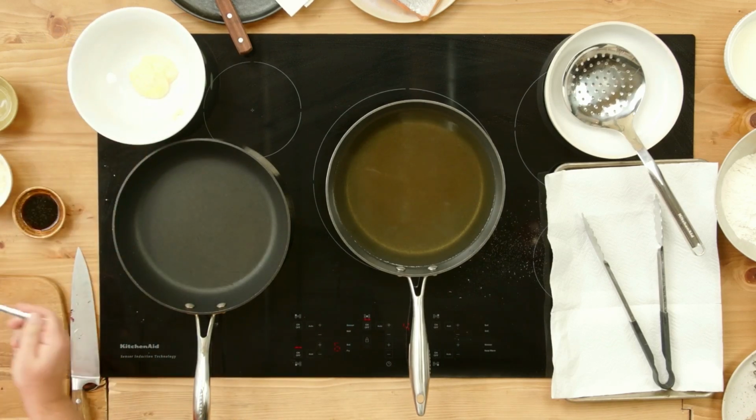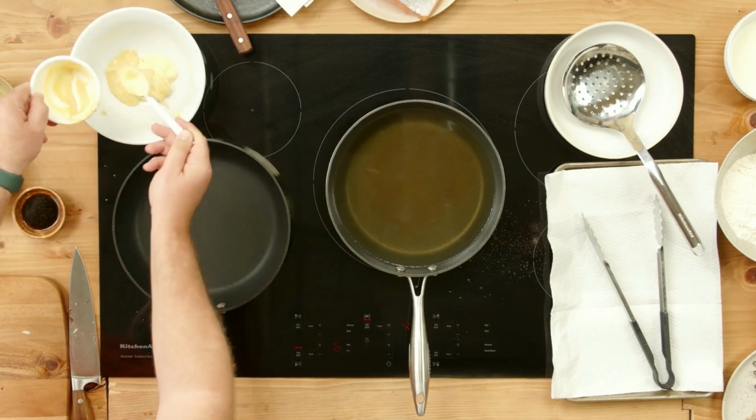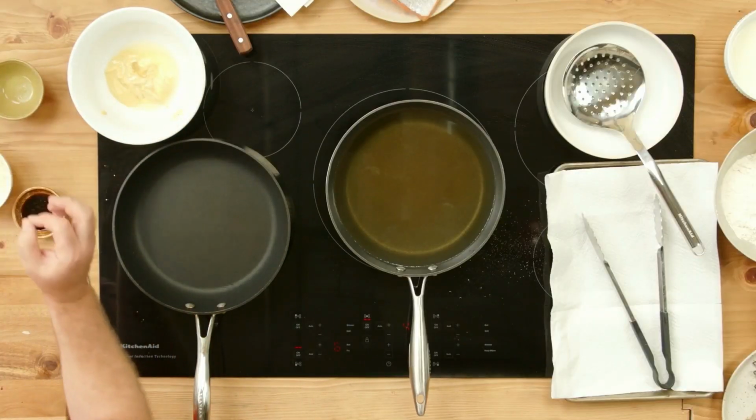So mayo in. Next up, I've got mustard. Good Dijon mustard. Mustard just gives it a really nice warm heat, a spiciness that I absolutely love. Lemon juice, always fresh squeezed, not the stuff that is already in the bottle.